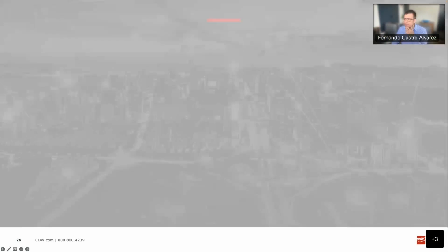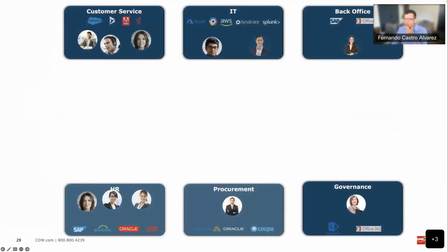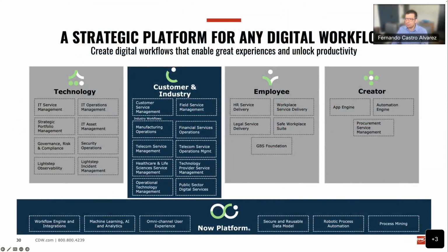So we saw the 10 pitfalls. We saw what those are trying to resolve, how those all speak to the same tune on a single system of action, where you bring all your databases to simplify, to innovate, and provide a great experience, all in the service of the customer value chain. And like I said, the only way to achieve this is by bringing this up, customer and industry workflows. Those are basically the leading products over there, CSM and FSM. Again, more than being external for contact-centric technology or external ITSM, this is way more than that.